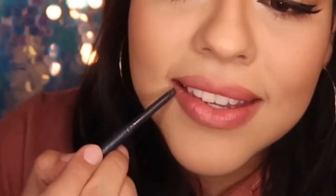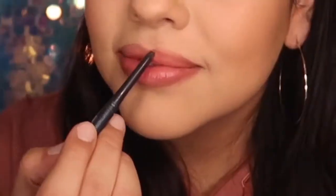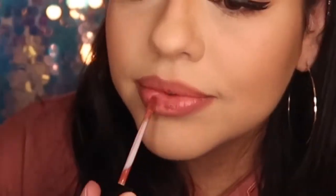Don't push it out too far. Open up, you open up.